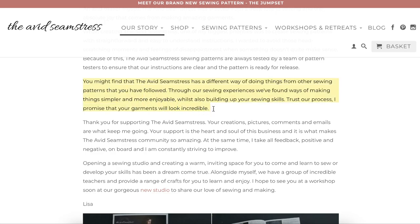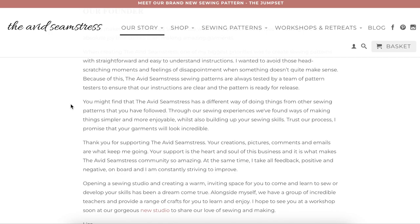You might find that the average seamstress has a different way of doing things from other sewing patterns that you have followed. Through our experience, we found ways of making things simpler and more enjoyable while also building up your sewing skills. Trust our process. I promise that your garments will look incredible. So that is a bold statement, especially when you're redoing how the wheel is put together. I don't know. But if you trust them, it will turn out like that. That is a hard thing for some people to do.